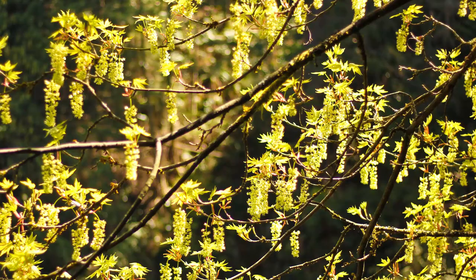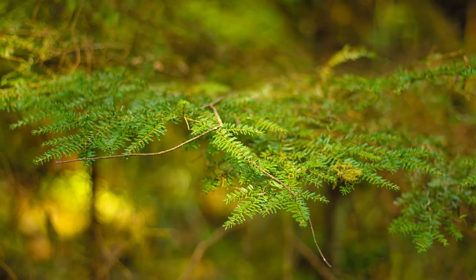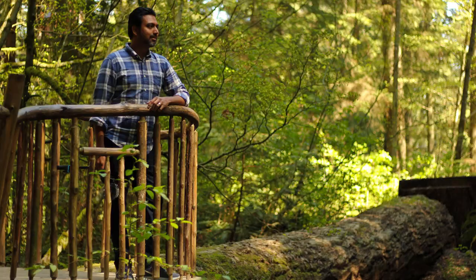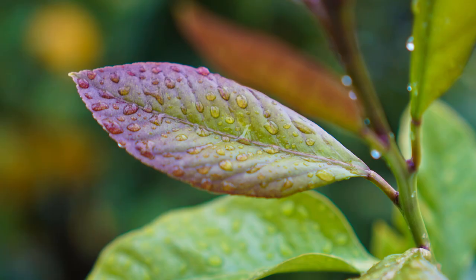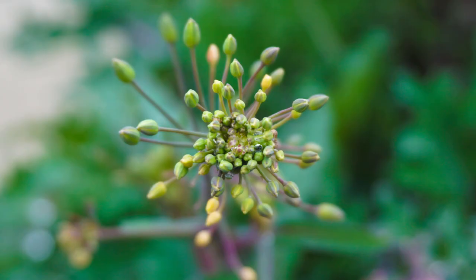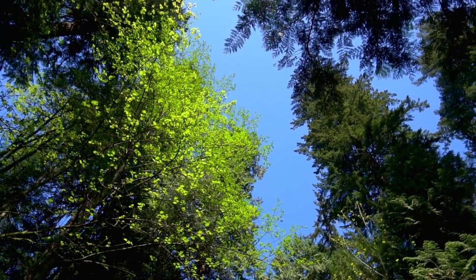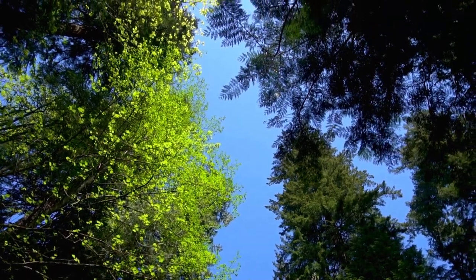The lighting on the leaves is just amazing. It's just perfect. It's a photographer's dream. Photographs here are coming out spectacular. I can't get enough of this lighting.